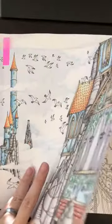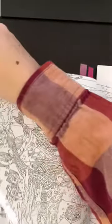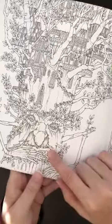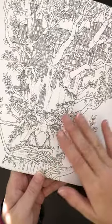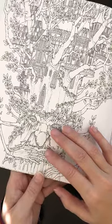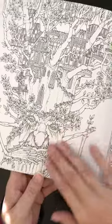Let's see. Whip number 1. Nope, that's not it. I am not working on that page. No, ma'am. So I was following... I don't like following tutorials. When I do, I never finish them, and I really got to stop doing that. I had started following a tutorial, Julie's Passion for Coloring, on this page.